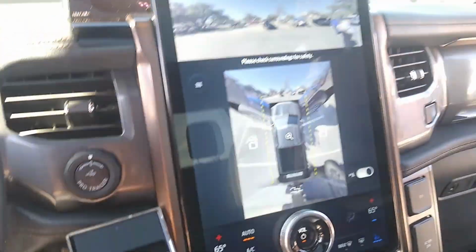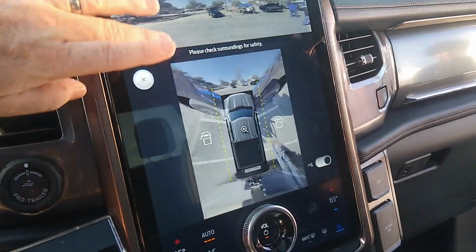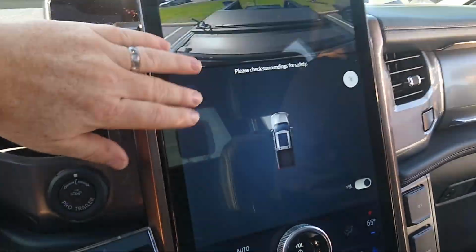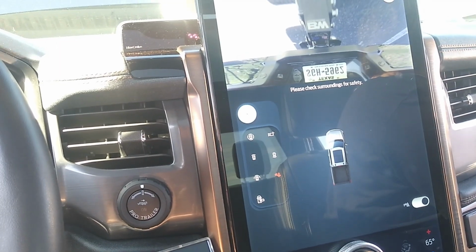I really like it. And the other thing I really like is when you're traveling down the road and you've got a load in the bed of the truck, I can see the bed of the truck while I'm going down the road. Nice. That's a neat camera there. Now if you're towing something, there we go. That's the hitch. But tailgate's down, right?